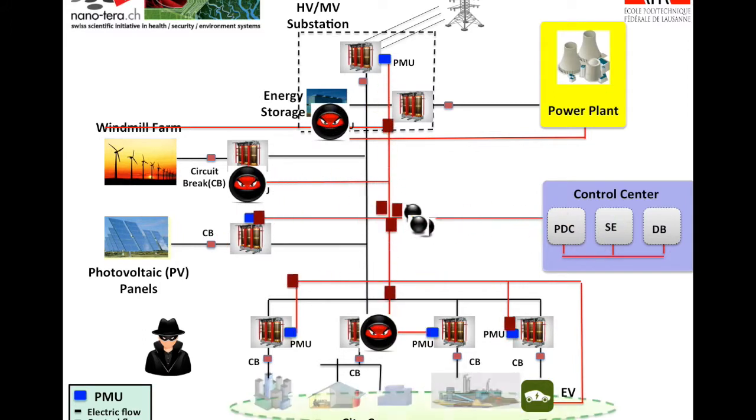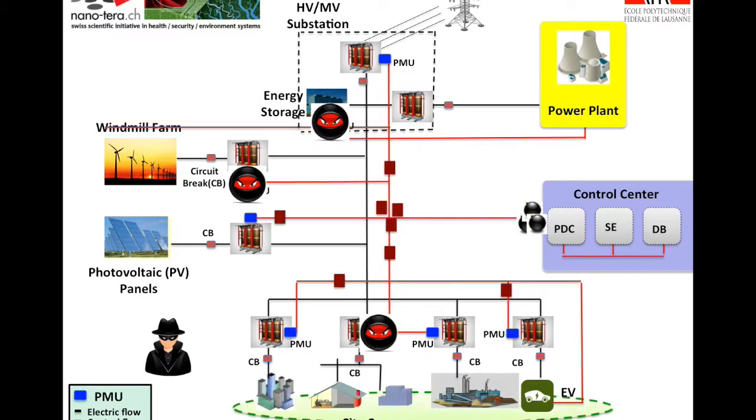So, which means the perturbation in the grid will continue, and in fact it may even cause a total blackout in the smart grid.